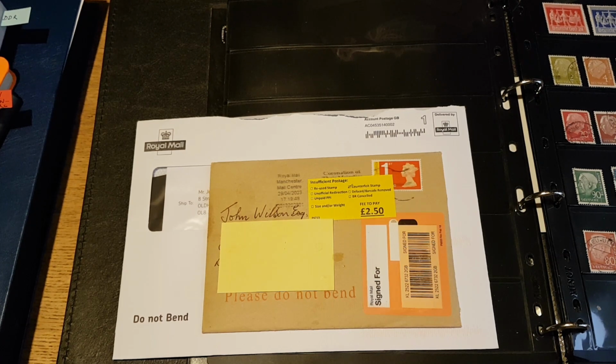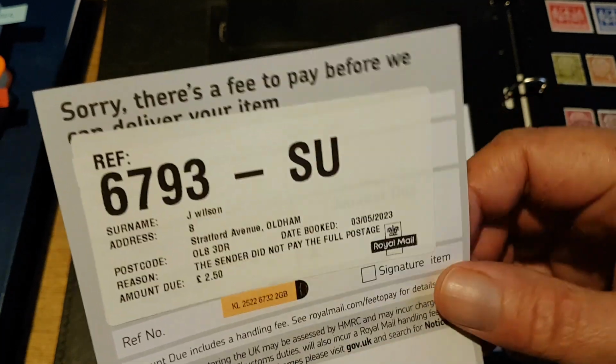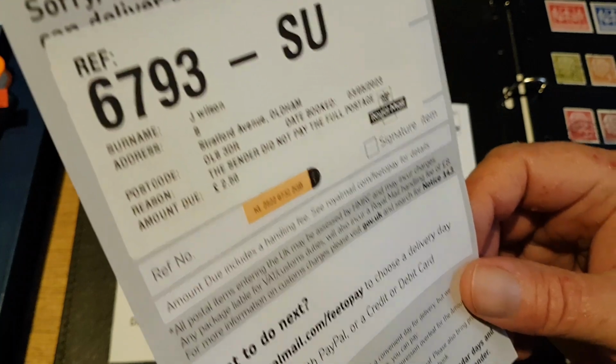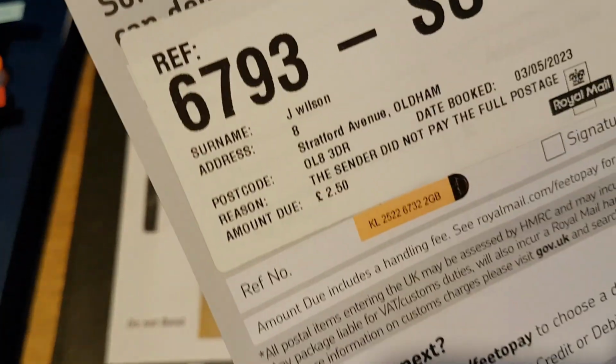So anyway, moving on to the incoming mail. The other day I got some post through the door, but I also got this card from the postman, and it was a fee to pay. So this is essentially a postage due, because I'd actually wondered what happened to the postage due stamps, because obviously they're not in use anymore, and this is the new way of doing it.